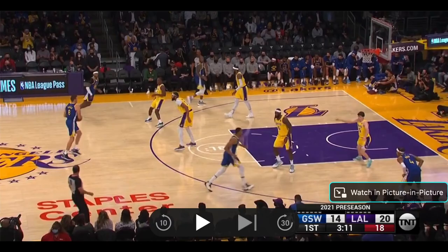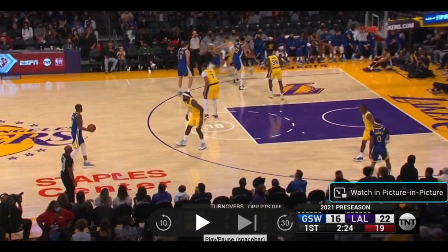Okay, well now we have 2 headbands, and that's Gary Payton Jr. right now. Alright, let's do it, GP2. Okay, so it's the same set, right?